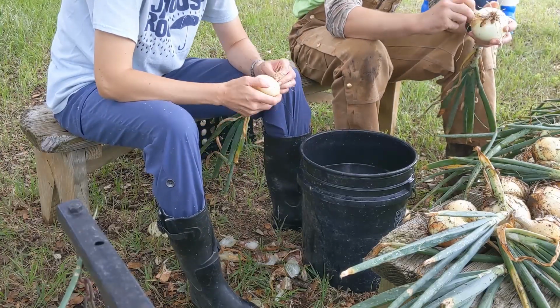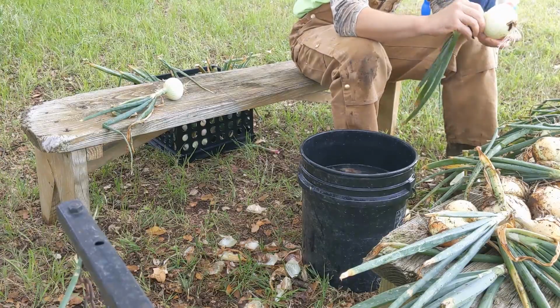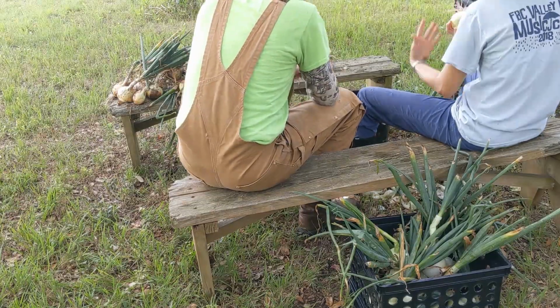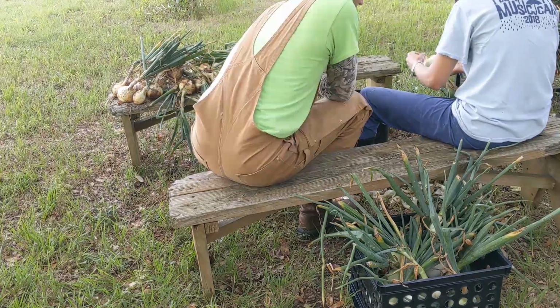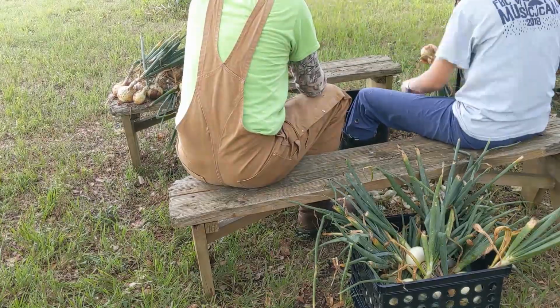When we pull them out of the ground, they do have quite a bit of dirt on them and the roots, so we dunk them in that water and loosen that dirt off and get it off. And we basically just take off that outer layer. By this time, most of them have cured that outer layer, so it's pretty easy just to pull it off. And so then we have a nice clean onion.